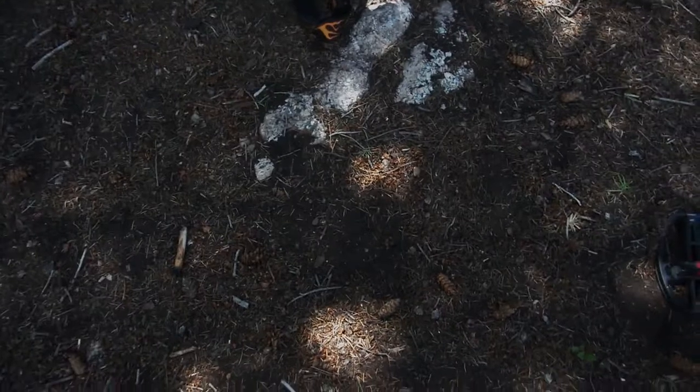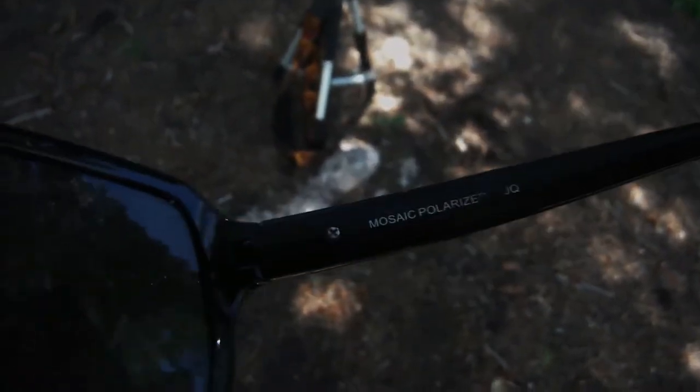Alright. Hey, surface find. Polaroid sunglasses, right on the surface. Mosaic polarized. Yeah, interesting. That's what they say on the side. Can you see that? Sun Cloud or something like that. I don't know if they're expensive or not, but I'll take them. They're mine now. Alright, on to the next.